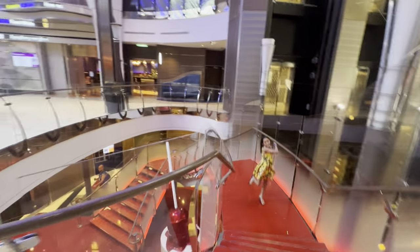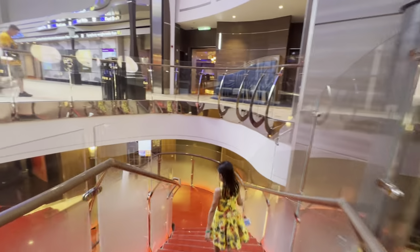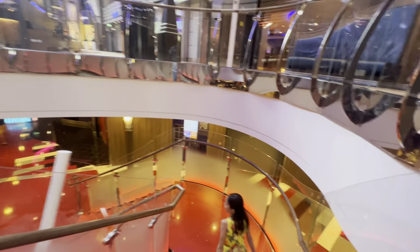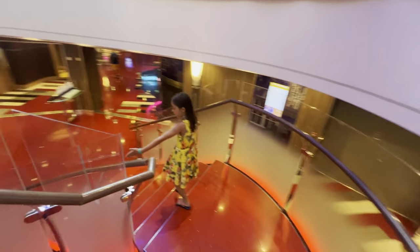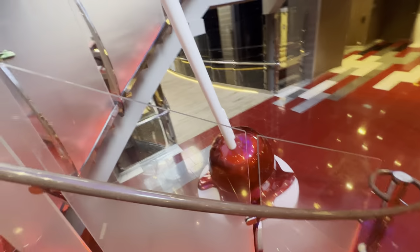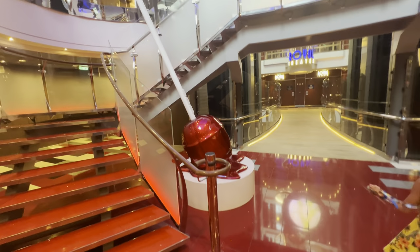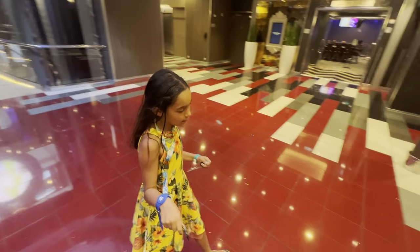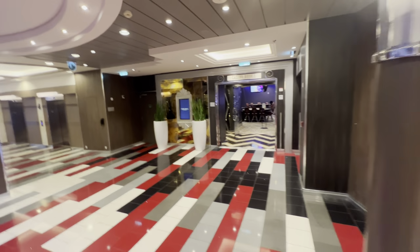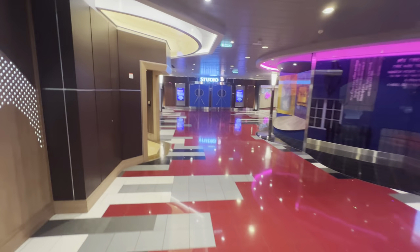So we're back here in the main promenade. And Mazie was right. The lollipop stairs, because there is a huge, giant lollipop. We don't know if it's a lollipop or if it's a candy apple. That's right. Okay, and over here, Maze, this isn't for you, but that is the non-smoking casino, right outside of Studio B.